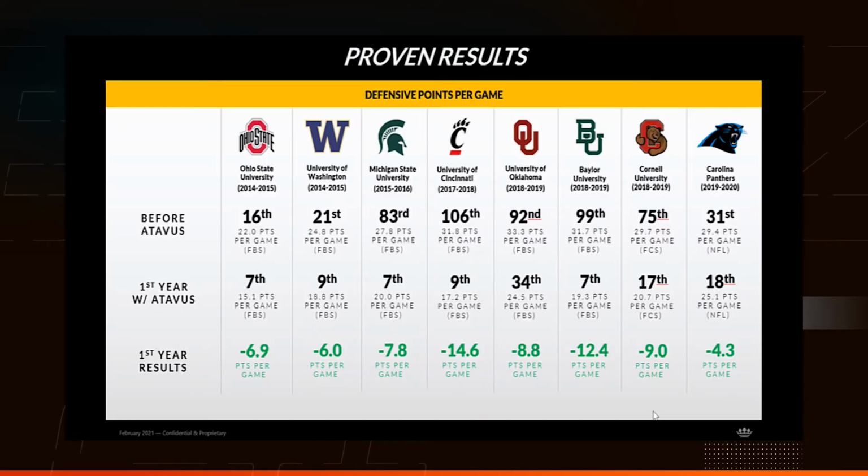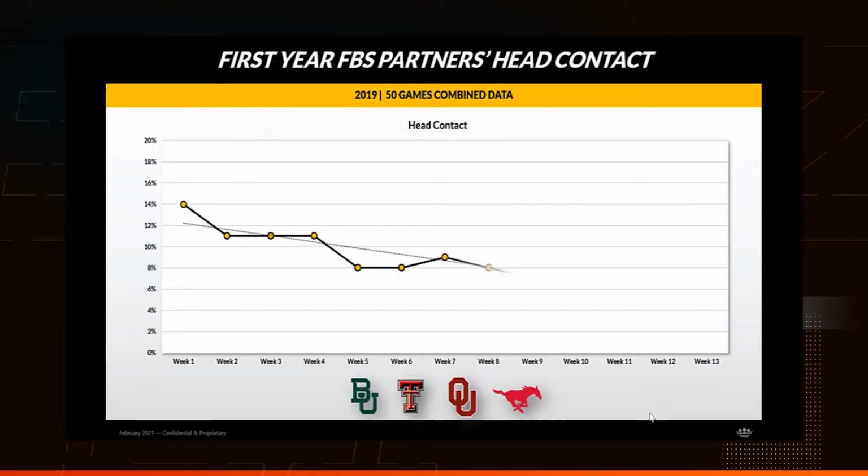When it comes to defensive performance, we understand that there are multiple factors that contribute to the outcome of a game. We believe, though, that tackling is one of them. If you look here, you'll look at some of our clients over the last few years. Look at their stats when it comes to defensive points per game before Atavus and after their first year of working with us. In each of these cases, you can see that there is a proven drop in points per game at every level. When it comes to safety as well, you can see the same trend follow.